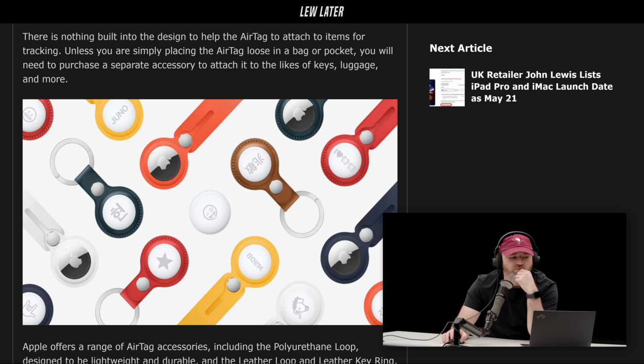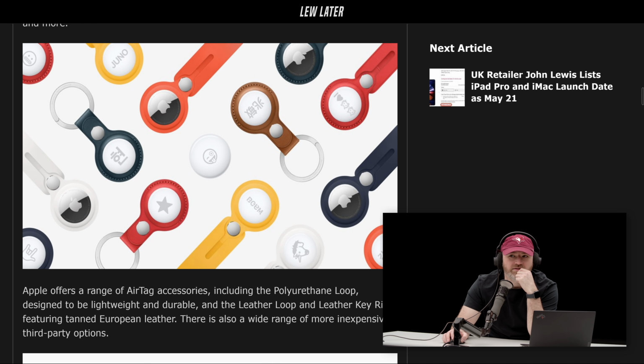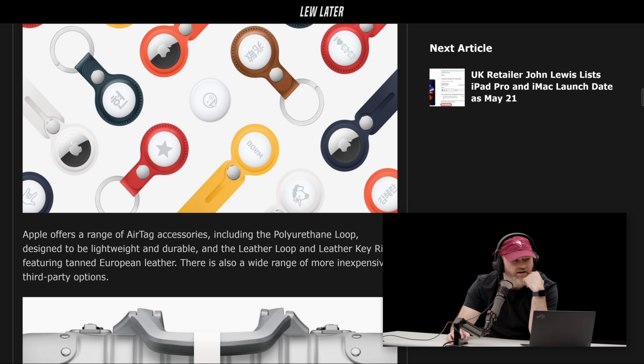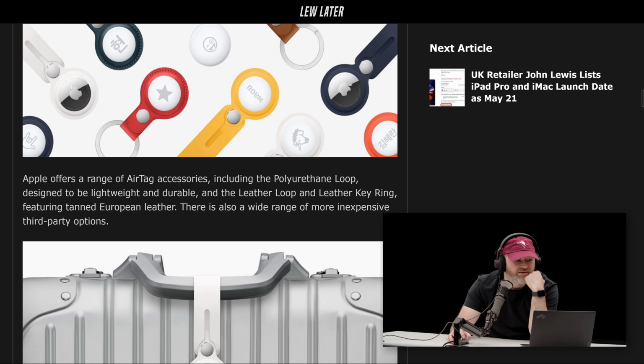How about this? A 2019 article, Tile finds another $45 million to expand its item tracking devices. Okay, that's interesting. So anyway, they've been at it for a long time. They've raised a significant amount of money. It doesn't look like they were acquired at any point. They have a variety of investors, and they are a top seller in retail stores such as Best Buy.